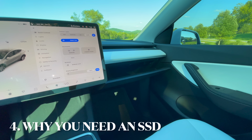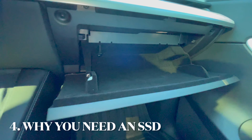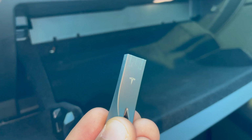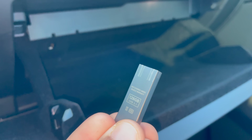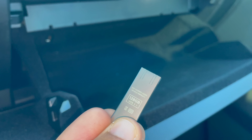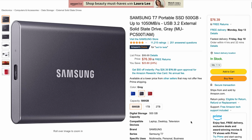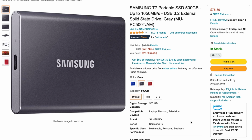You already know that all new Teslas come with a thumb drive for Sentry Mode. This will work for Sentry Mode and Dashcam, but thumb drives fall short of the rapid write speeds that Sentry Mode and Dashcam require for optimal performance. This is why many Tesla owners opt to find the best SSD for Sentry Mode instead of going with the USB thumb drive that it comes with.